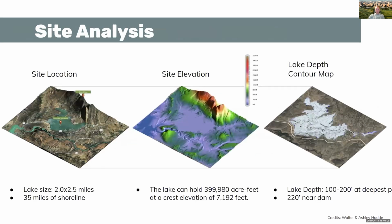We chose this location based on our site analysis. Lake Huron is approximately 2 by 2.5 miles, and there is about 35 miles of shoreline. The lake can hold about 400,000 acre-feet of water and is up to 200 feet deep at the deepest point of the lake. So we thought this lake would be pretty suitable for our prototypes.